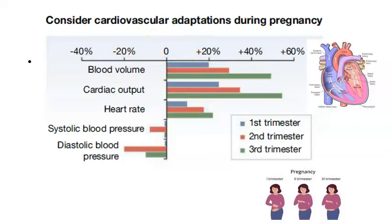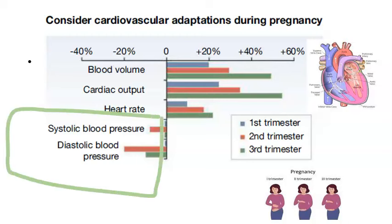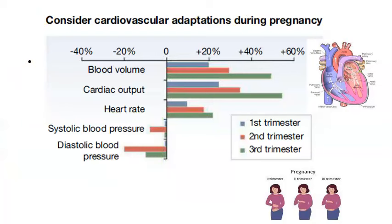Okay, now coming to the blood pressure, come to this side people. This side, what do you see? It's showing negative. Something is decreasing. So the blood pressures are decreasing. Normally it should decrease. Okay, not in every woman will it decrease. Normally it is supposed to decrease.